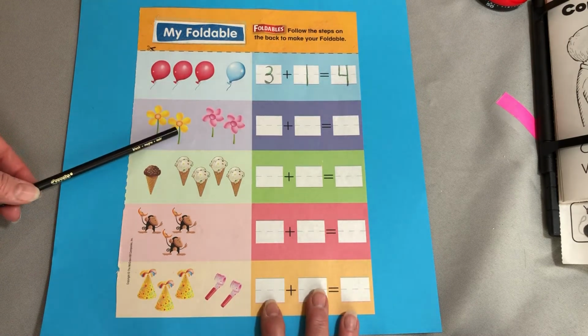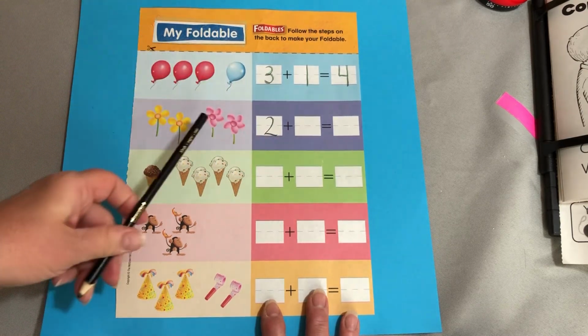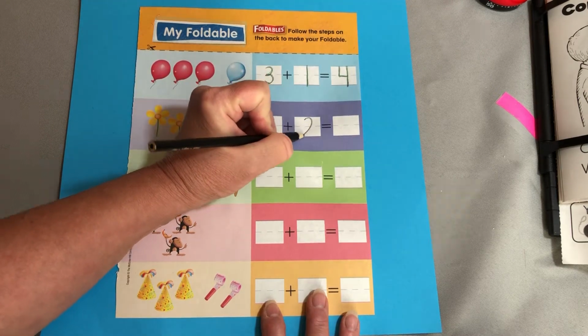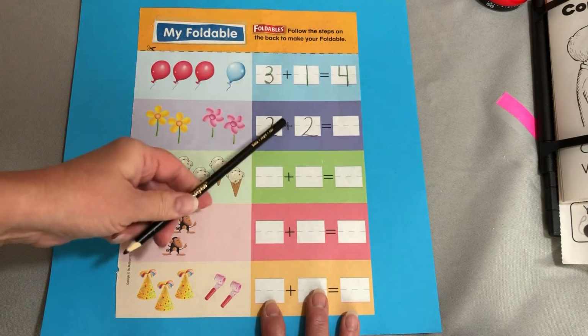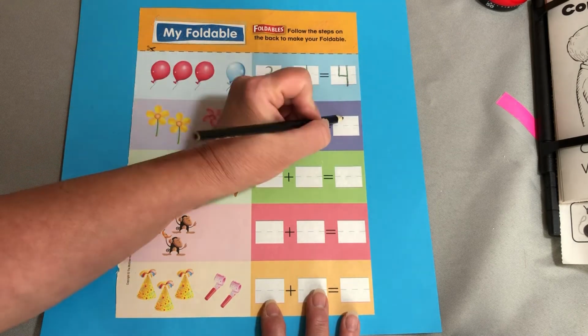Okay, now let's do an equation for the flowers. 2 yellow flowers, so that means 2 goes in the first space. 2 pink flowers. So we're going to add these pink flowers together, which means we're joining the groups. 2 plus 2 equals 1, 2, 3, 4. It equals 4.